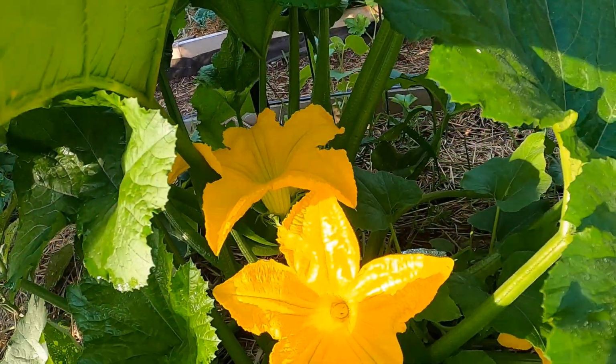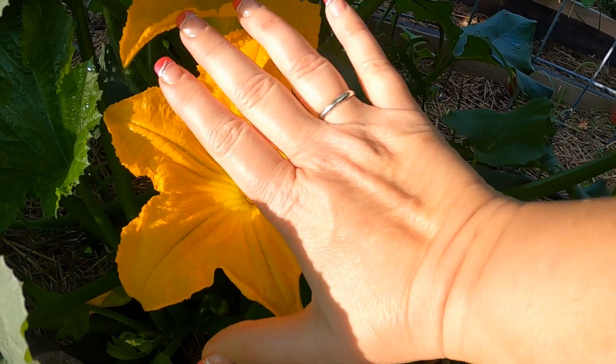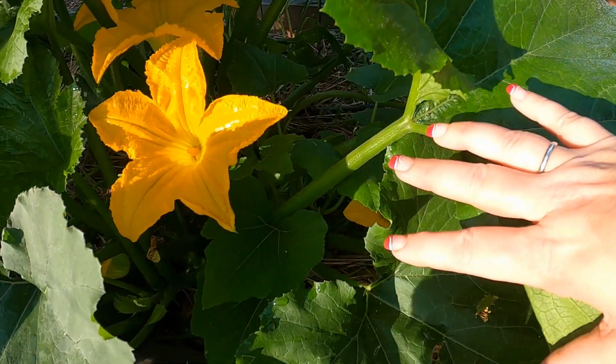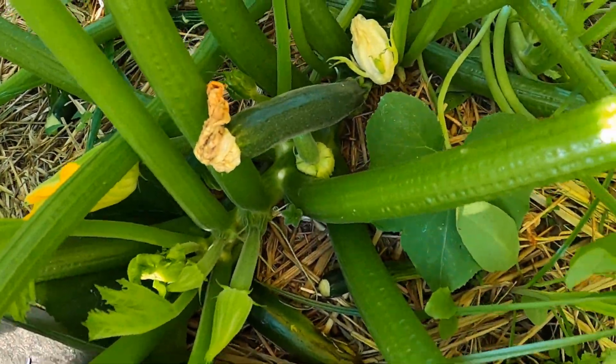We'll see. Oh my goodness, look at the size of those blossoms on my zucchini. Look at that. That's crazy. I don't know if you guys can tell how big that is. Those are huge and beautiful. Got another zucchini down there. Haven't harvested any. I've had the same problem with them. They will get to a certain size and then it's because they're not being pollinated, but I've never run into that before with zucchini. Zucchini is usually very hardy, but we'll see.